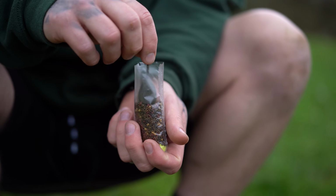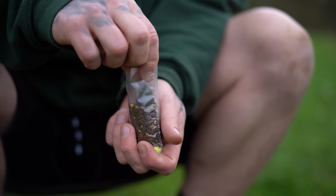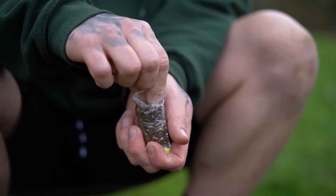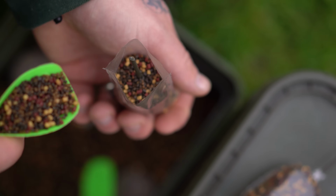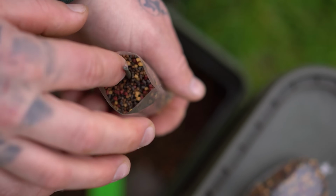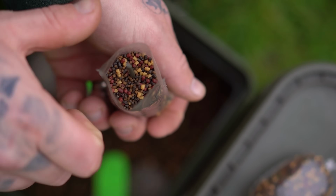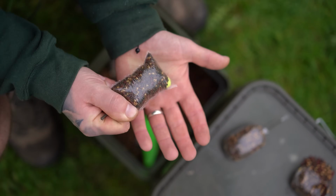Use this as a bit of an opportunity to knock down some of them pellets and then just force it into the centre of the bag. Then we'll continue with filling the bag up to about there. Pinch the top of the bag, get as much of the air out of it as you can.